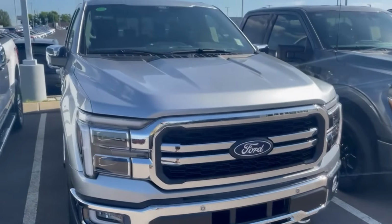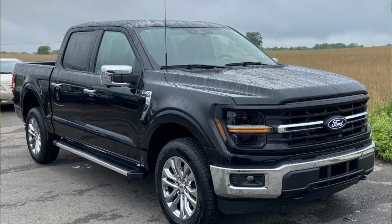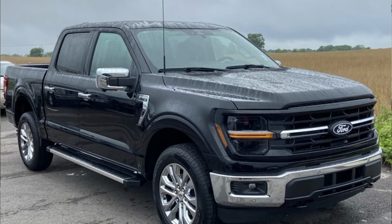Now, the XLTs, on the other hand, they have a bigger monetary discount, but I think that the price is still not where it should be for an XLT F-150. It's still pretty ridiculous, in my opinion. So base price on this guy is $63,000, and it's marked down to $55,000, which is about an $8,000 discount. I mean, fair enough. $8,000 is not a small amount of money, but $55,000 for an XLT F-150 is just wild.